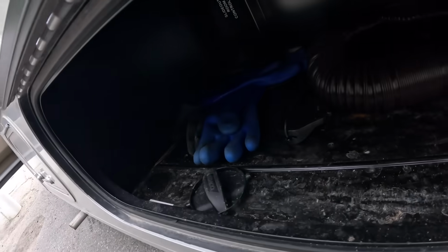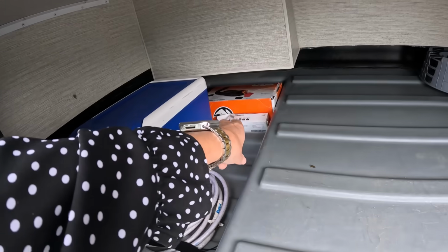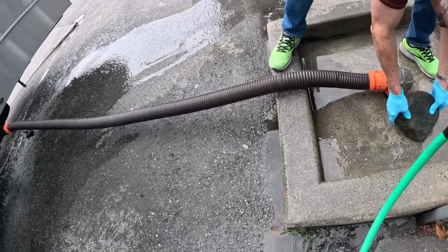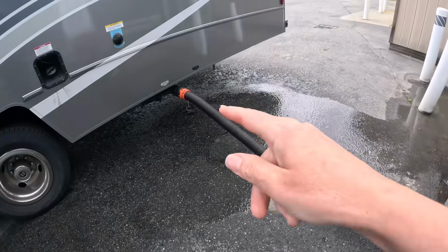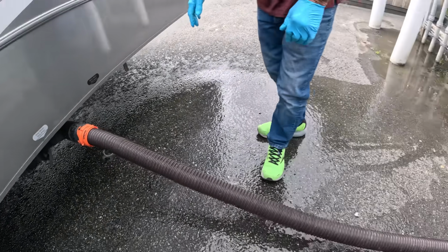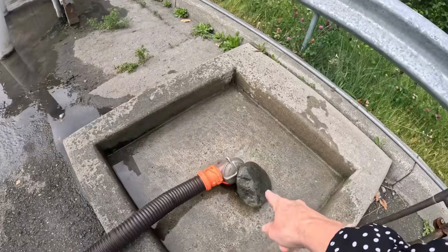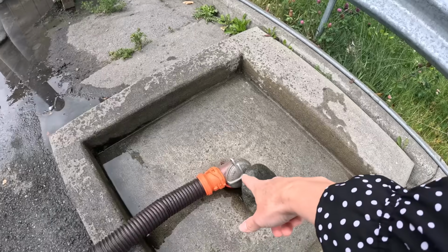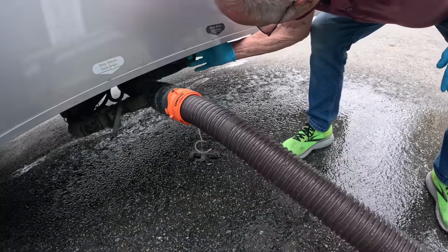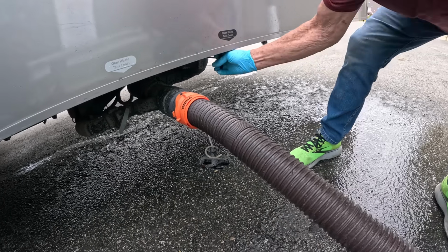Okay, so he included a pair of gloves, which is a very nice touch, and also a box of gloves. You always want to wear gloves. Got a box of gloves right there. Put this on here. So you make sure that your trap is closed before you hook up. Then they always provide some sort of rock to hold it in the hole. Okay, and then you open. We're gonna open the black valve.